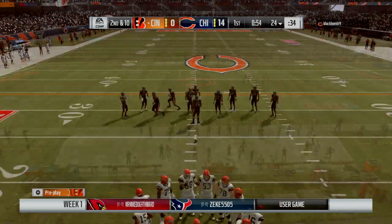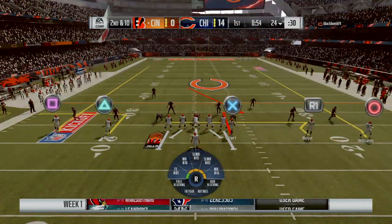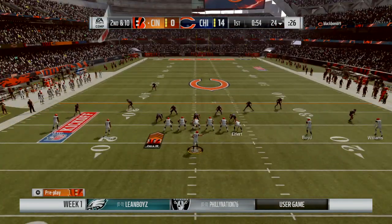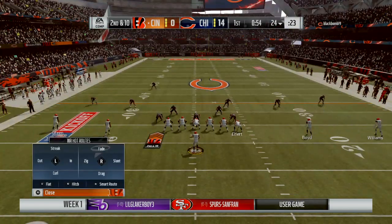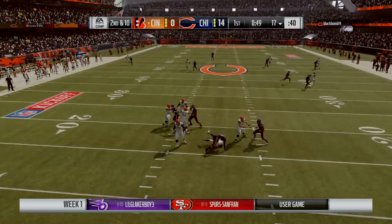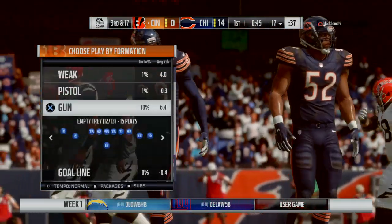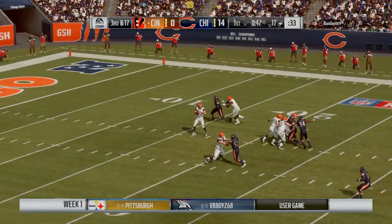They'll come again on 2nd and 10. All right, now, look at 56. Back to throw now on 2nd and 10. And he'll be hit from behind and taken down. Aaron Lynch in there to bring him down for a loss of 7.